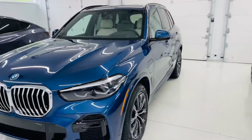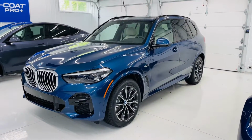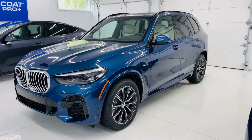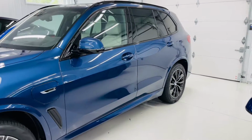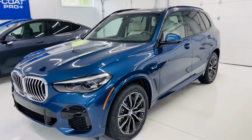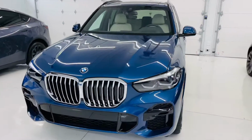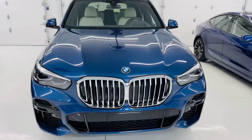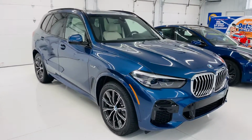Next, we have a BMW X5, and we applied a ceramic coating to it. We increased the gloss and shine by polishing, did a little bit of paint correction on it, but it turned out fantastic. This thing is super glossy and shiny, and it's gonna stay looking that way permanently with just an easy wipe down wash. So look at the gloss and the reflection of that car.